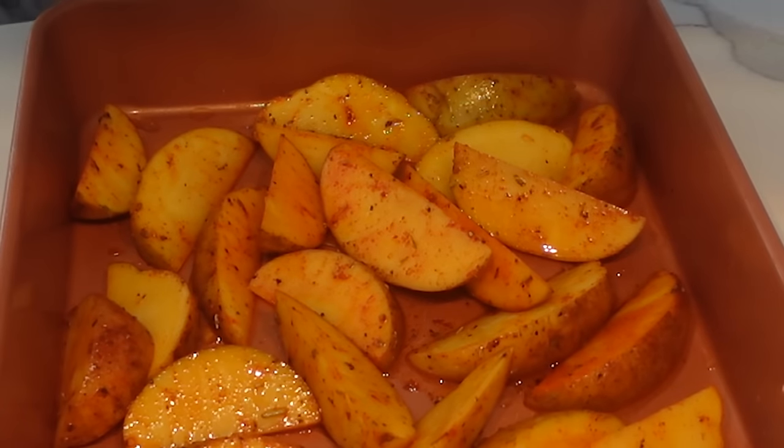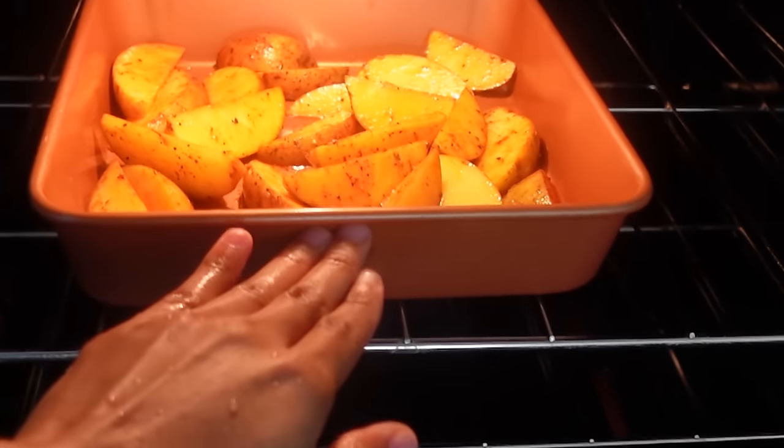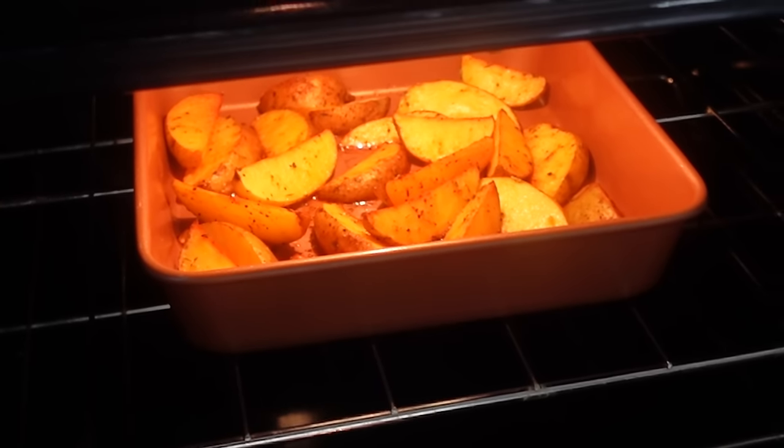So now they're done. Now I literally just need to pop them in the oven. It's not done preheating, but it's fine. I'll pop them in anyway. Ignore the TikTok I was watching in the back.